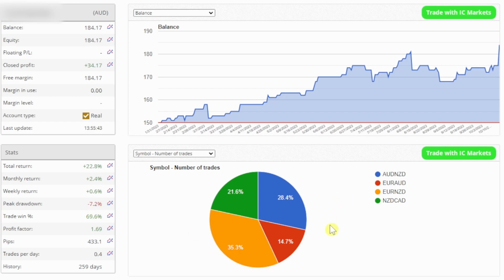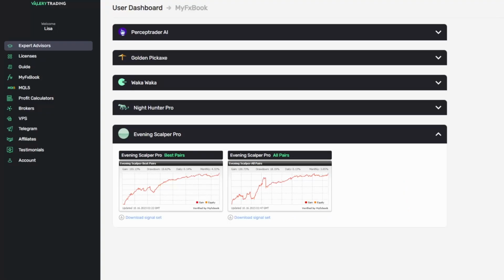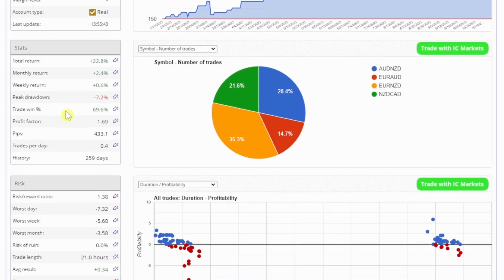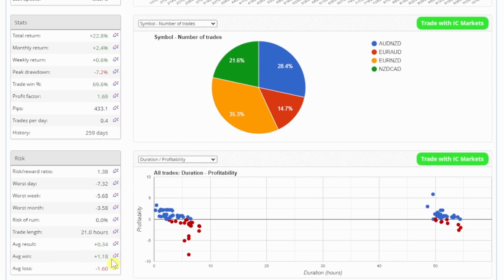You'll notice that I am trading the exact same currency pairs that are listed in the vendor's MyFXBook account. This is because the vendor provides the exact set file that she uses for her own MyFXBook. So every couple of months, I go and download the latest one to make sure that my results will be comparable to the vendor's. And if we look at my statistics, you can also see that I've got a win rate of 69.6%, and my average win is smaller than my average loss.